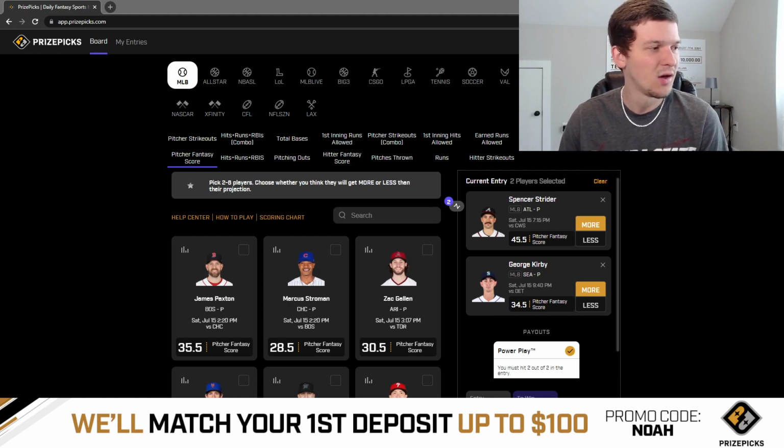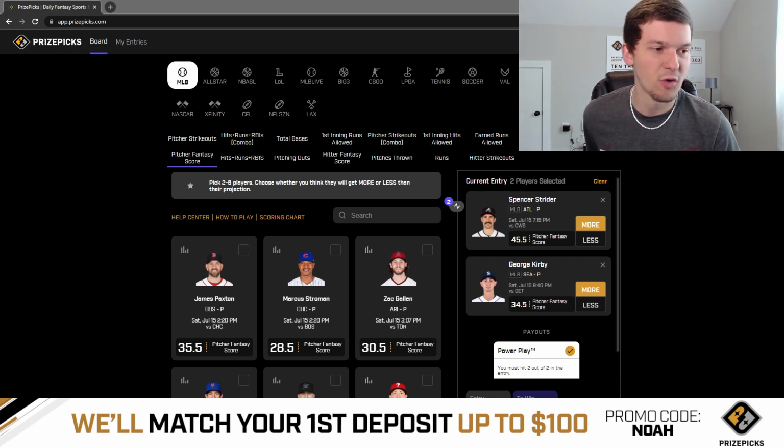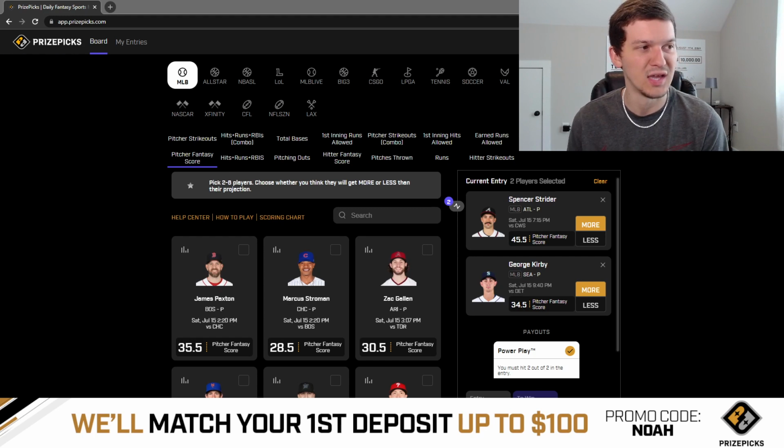So I believe over his last 6 home starts, he's over this line in 5 out of 6. And the one start he missed was against the Pirates where he gave up 7 runs, obviously kind of an outlier there. I like this spot a lot for Kirby. Been pitching really well at home this season, been pitching well in general. It's a matchup that definitely presents some strikeout upside.